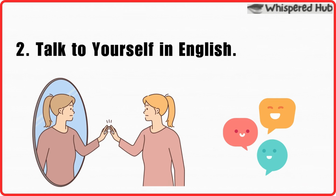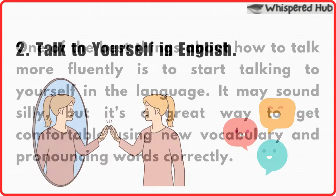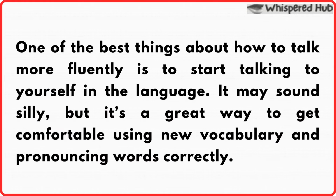Tip number 2. Talk to yourself in English. One of the best things about how to talk more fluently is to start talking to yourself in the language. It may sound silly, but it's a great way to get comfortable using new vocabulary and pronouncing words correctly.